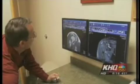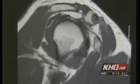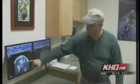A tale discovered when roofer Leonard Kupke went to the doctor to ferret out a pain. And honestly, it feels like somebody stuck a screwdriver in your shoulder socket. That's what it feels like. So doctors gave Leonard an MRI. 175 images of inside Leonard's shoulder, and in one of those images, Leonard sees a ferret. A face, a nose, and a tail all in his shoulder.